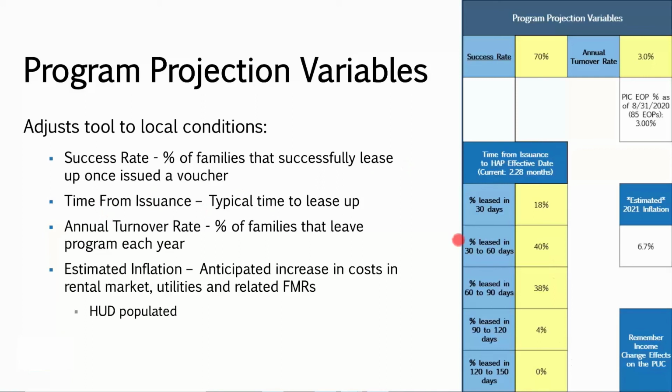Time from issuance. So this is your section here. How long does it take for a voucher that is issued to lease up and actually go under contract? The annual turnover rate is up here, which is the turnover rate of your program. So that's generally pulled from PIC data that gets downloaded into the tool, and you can adjust that number if you want to, and sometimes it's important to, but it plays a pivotal role in a lot of things as well. In terms of your estimated attrition, and so this is an old tool.